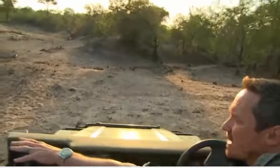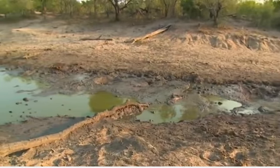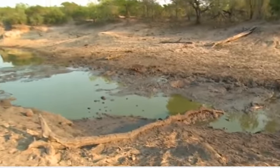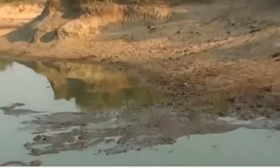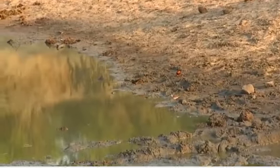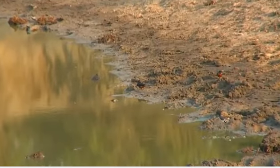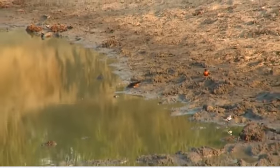Here you can see on the left hand side, in fact they've been here recently. So look at this muddy sort of, it looks like a mix of cement almost. This would have been from elephant having a mud bath here earlier. Might well still find some coming down to drink as well. Beautiful bird life.